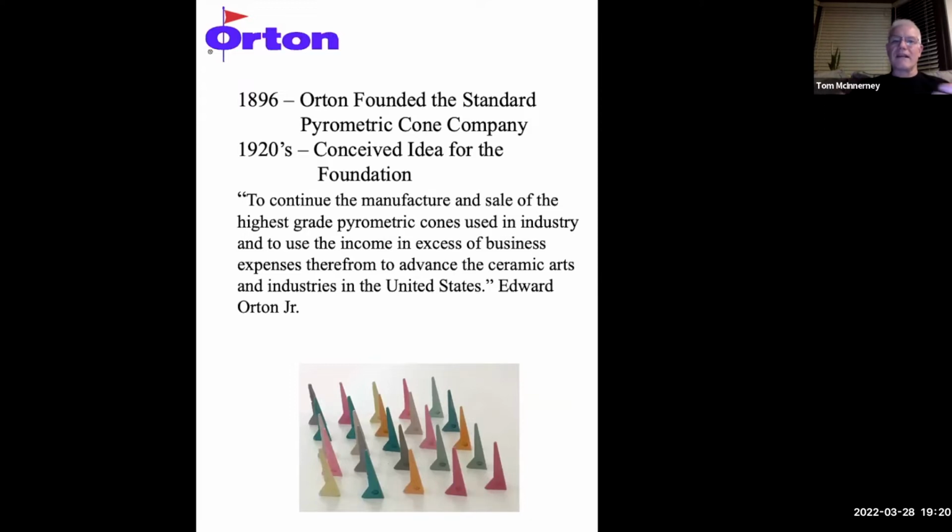So he conceived this idea in the 1920s for how he could create this foundation, basically to convert the company he has created into an entity to further the ceramics industry through the profits that are generated from the sale of these cones. So he's said here to continue the manufacture and sale of the highest grade pyrometric cones used in industry, and use the income and excess business expenses therefrom to advance the ceramic arts and industries in the United States.